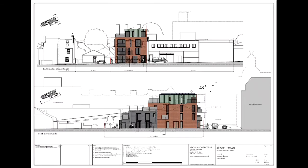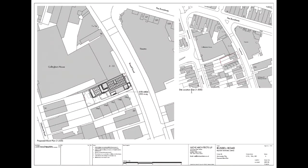There is such a strong national and local drive to create high-quality, inclusive, sustainable, attractive, and as green as possible buildings that will last. But there's a lot wrong with this application. It doesn't fall within that category, and a bit of tweaking won't solve it, and I urge you to reject it tonight. It contravenes the NPPF, DMD2, CS14, the London Plan, all of which call for high-quality, sustainable, inclusive homes.